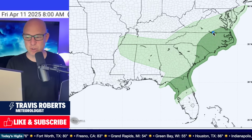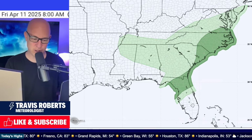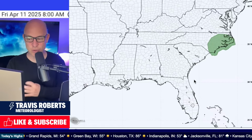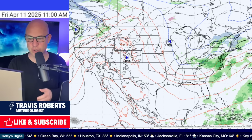Let's look at the severe weather outlook today across the southeast, from southeast Virginia all the way down into Florida. There could be some big winds, some hail. Also, the isolated tornado can't be ruled out, especially into eastern North Carolina, and maybe even into parts of eastern South Carolina as we head into the afternoon and evening hours.